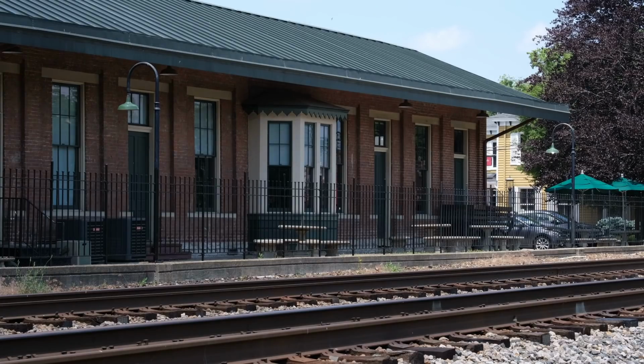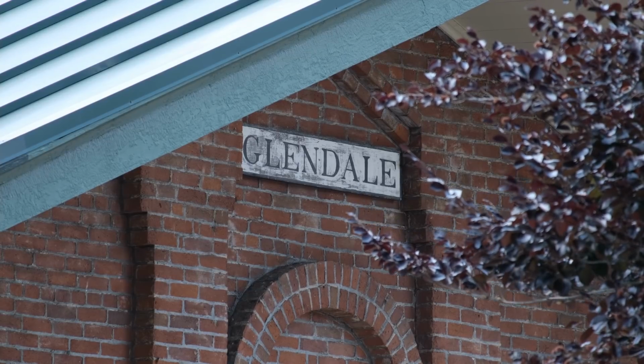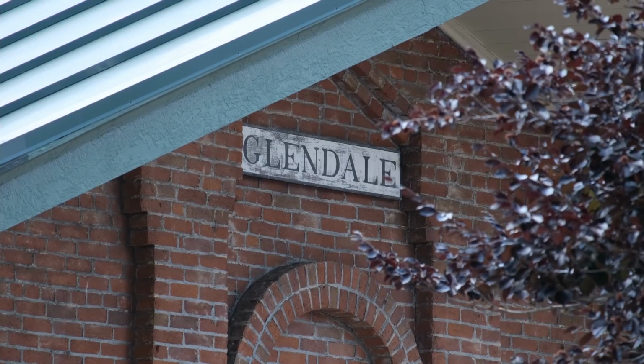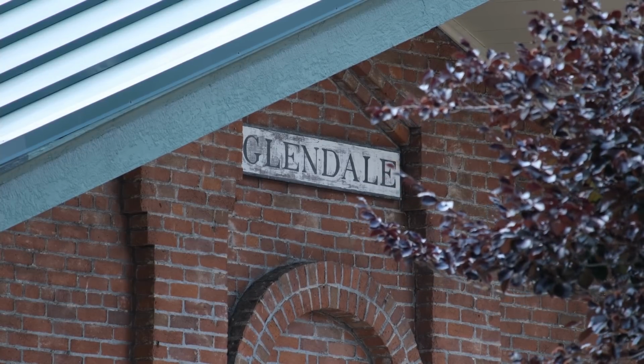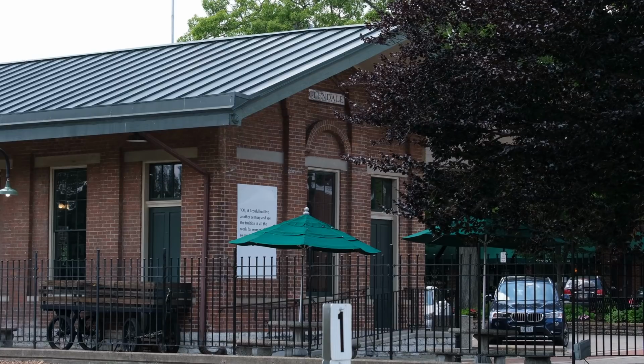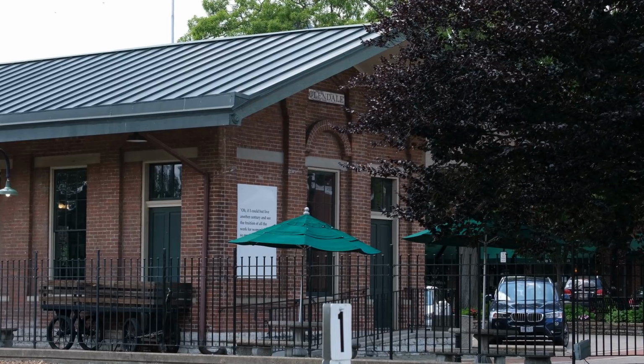The former Cincinnati, Hamilton, and Dayton Railroad Depot was built in 1880. It's kept up nicely by the Glendale Heritage Preservation. A museum is inside the depot, which was built to replace the original 1854 wooden structure, which was destroyed by a fire. The village of Glendale and volunteers spent tens of thousands of dollars and thousands of man-hours to restore the depot. It opened as the Glendale Heritage Preservation Museum in May of 1997.